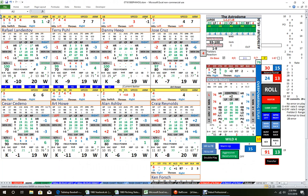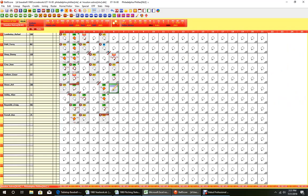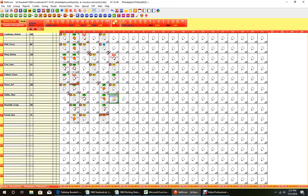We need to again go to the ball and play charts. We look up third base, ground ball third base, and 13. And we see that runners on second and third have to stay. So that would just be out 5-3. And again, Knowles comes through and holds the line. All runners hold. And that gives two outs with Alan Ashby up. And the Phils are skirting with disaster, but they're holding tight right now.